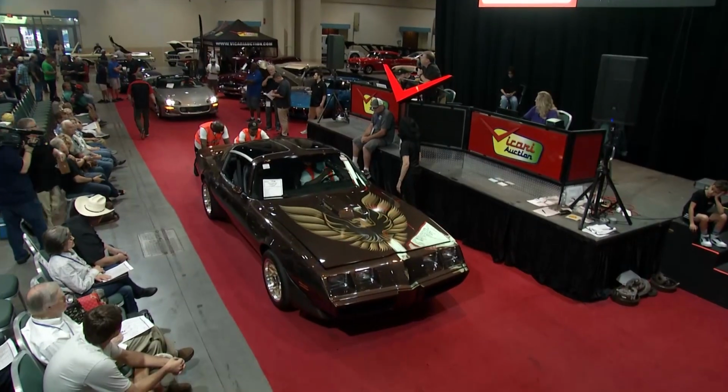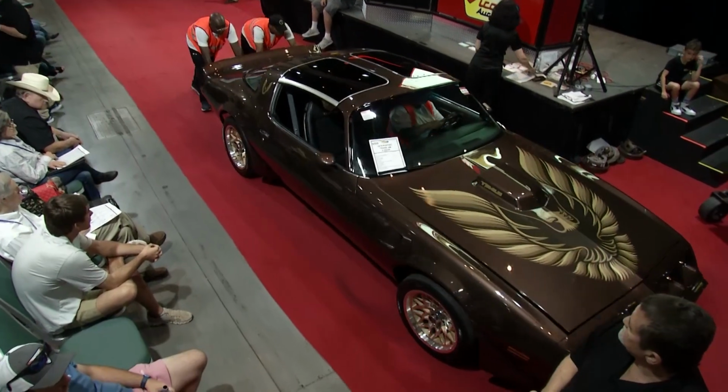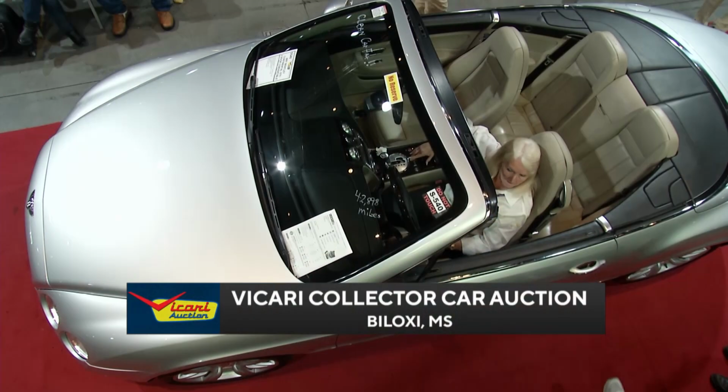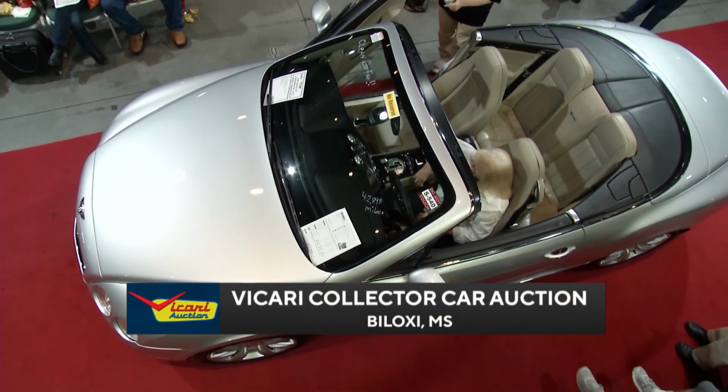So the car is sold for respectable money. Dave is with the winning bidder right now. You came all the way from Colorado to pick up that 1978 Firebird. That's the car you always wanted, and you finally got to grab one. Yeah, I've always wanted one. I've got a collection, but I don't have a Trans Am, and I thought that's a nice car. We'll take a break. When we come back, a Bentley luxury time.